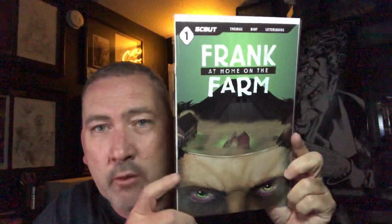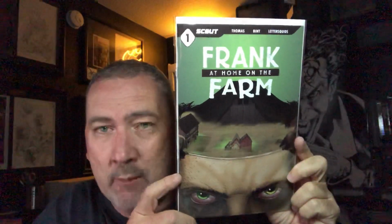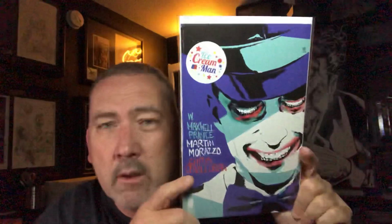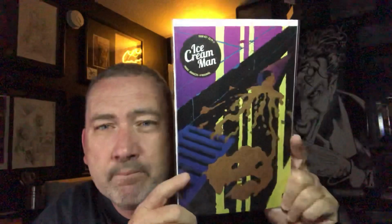Next up, from Scout Comics, Frank at Home on the Farm. Looking forward to reading this one. A couple people I know who read it said it was really, really good, so I am looking forward to that right there. Scout Comics. Ice Cream Man, number 21. Cover A. Cover B.